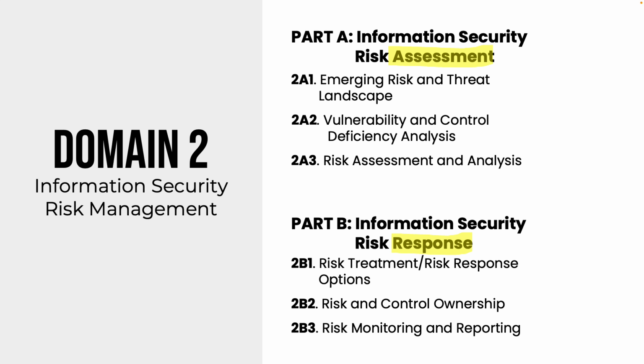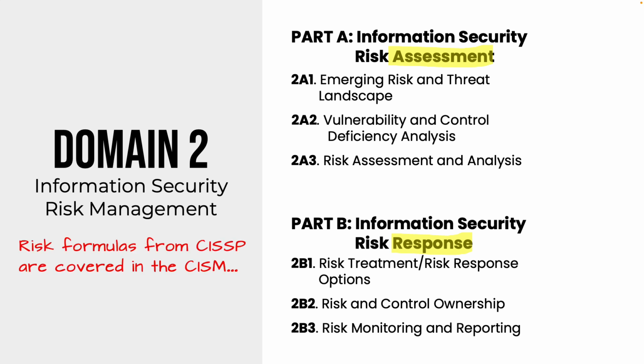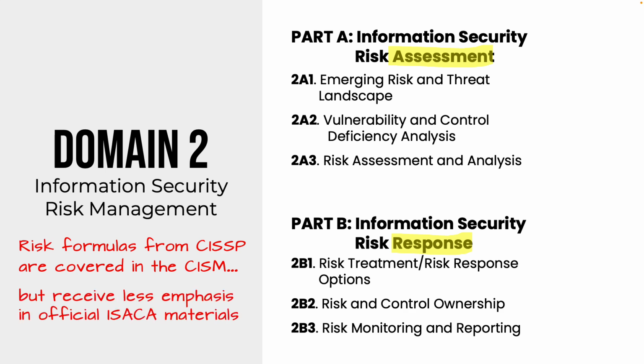The quantitative risk analysis formulas that you may be familiar with if you've taken the CISSP or the Security Plus do come up in the official study materials. I will say there's a fair bit less focus there, and the focus that I see on those formulas really drills down on bottom line answers with the formula results of single loss expectancy, annualized loss expectancy. So bottom line end results. The risk formulas are covered, just not with quite the level of detail and focus I've seen elsewhere.